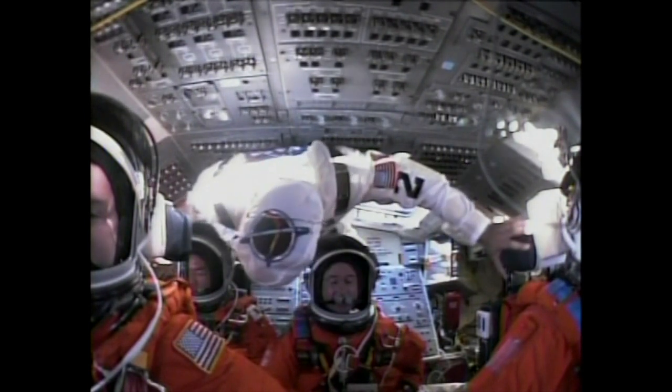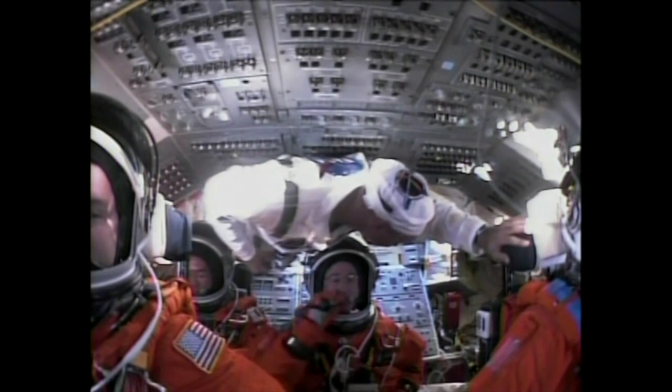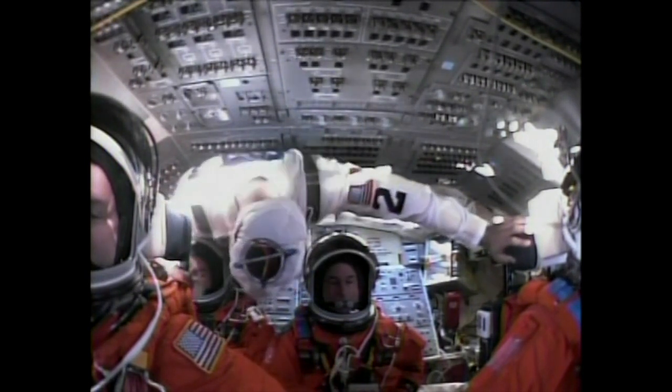We were talking about communications. The crew also obviously can communicate with themselves. We can't hear that communications, but you can see that each one of the crew members can communicate on the intercom system.